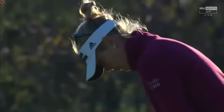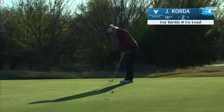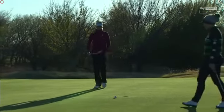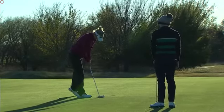And coming into focus at the 16th is Jessica Korda. The hole's cut right to where the green changes color. Upgrade early, and she just lagged it up there because that one could have chased by easily as well. Charley Hull missed her birdie putt, has about 3 feet remaining for par.